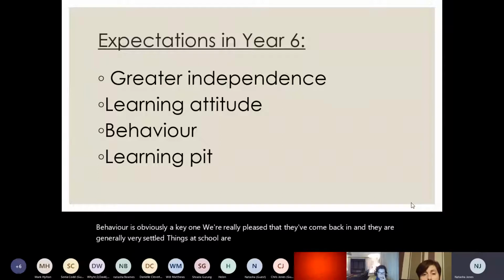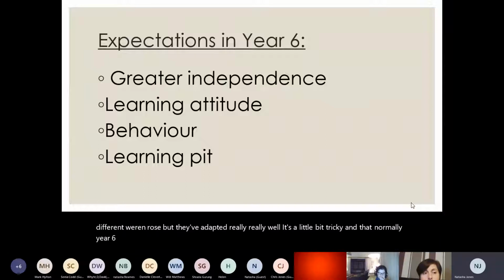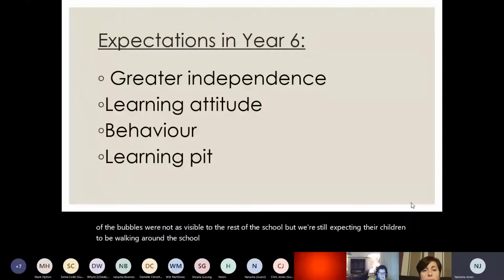The way the classroom is set up is different. We're in rows, but they've adapted really, really well. It's a little bit tricky in that normally Year 6 would be providing a really strong role model to the rest of the school. Obviously, because of the bubbles, we're not as visible to the rest of the school, but we're still expecting the children to be walking around the school carefully, still expecting them to be showing a lot of respect, thinking about what they can do to be a role model to the other children.